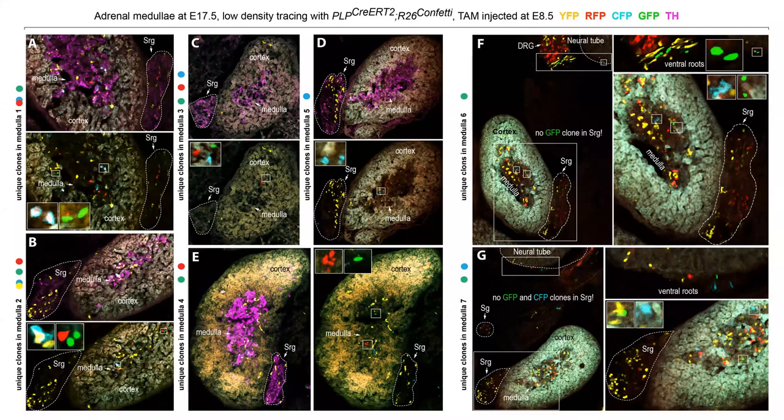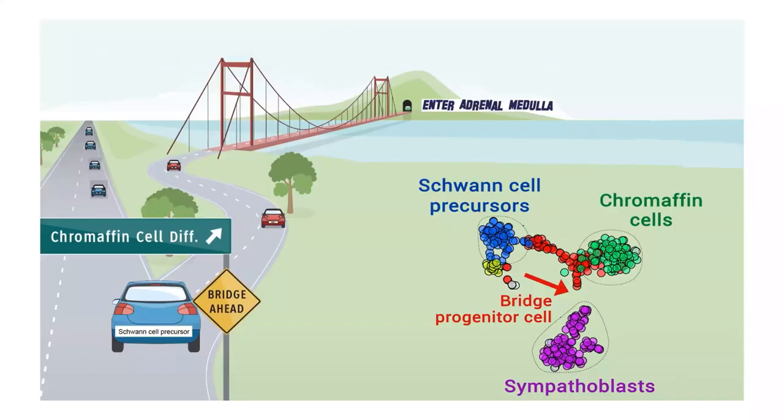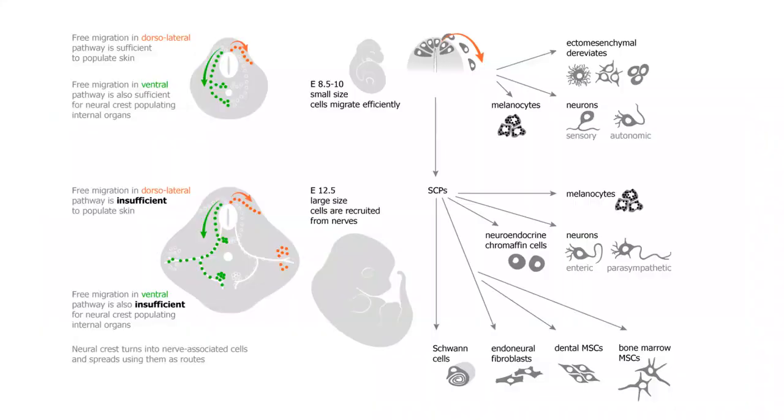So this is the concluding slide for the adrenal medulla case. We have the nerves, which are depicted here as roads. And there are cars going along these roads. These are Schwann cell precursors that inhabit these nerves, travel along them and multiply along them. And sometimes these cars take a route of the innervation, for example, to innervate the adrenal medulla. And then some cars will end up as chromaffin cells, according to this diagram. Okay, so this is almost the last concluding slide in my lecture.